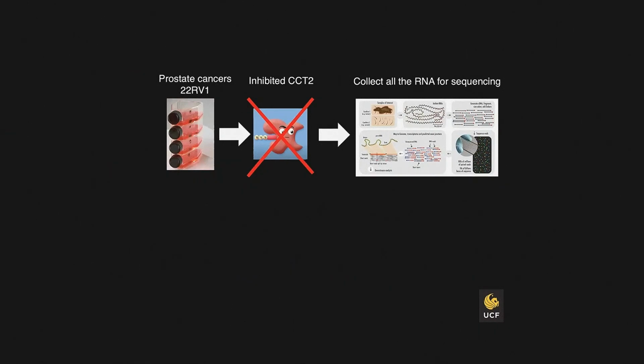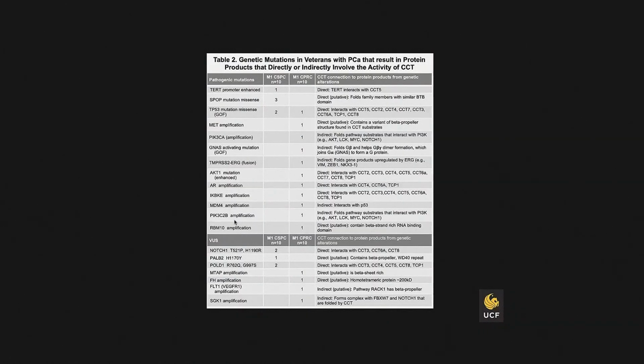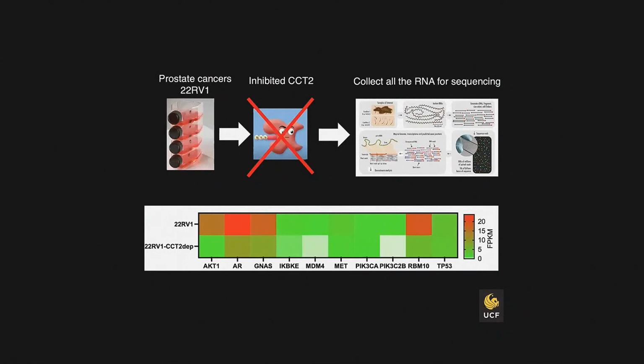Let me back up for a second. So these are the 10 mutations. And I told you that you'd have to have 10 different drugs to treat these 10 mutations. They were all inhibited by blocking the chaperonin. So a chaperonin inhibitor, a CCT inhibitor, would actually be able to treat all those 10 patients because every single one of those mutations, this is the top row here. Red means high expression, green means low expression. So the top row is the untreated cancer cell that has lots of chaperonin. So this is like the baseline. They're making lots of chaperonin and they're making lots of products from these genetic mutations.